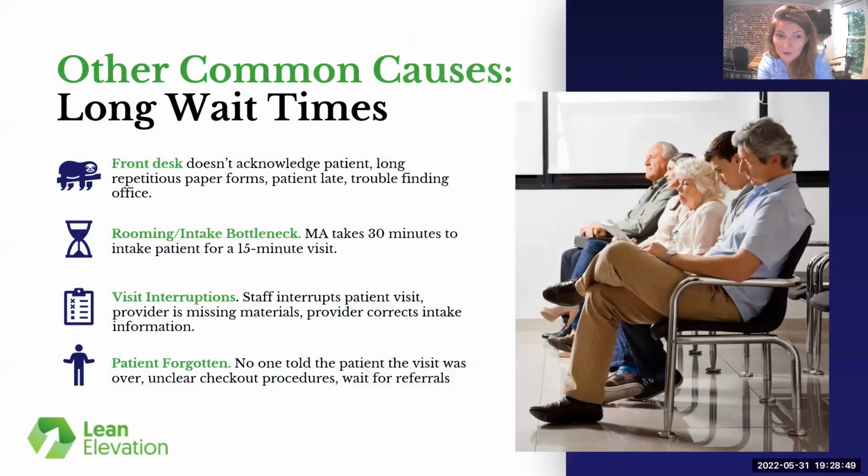So here are the other common causes I had. And these are terrible, I know, but the front desk, they actually had like 4 patients waiting and they just never talked to any of them. So they were just there waiting. The doctor had been there for 40 minutes and hadn't seen a single patient, and he was just wondering why. So front desk, that's one of the areas.